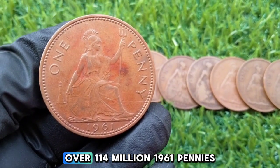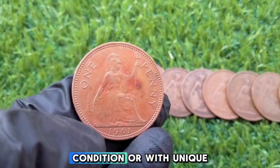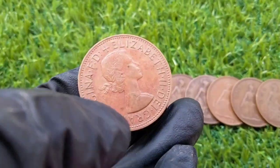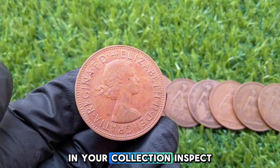Here's an interesting fact: over 114 million 1961 pennies were minted, which means they're relatively easy to find. However, finding one in pristine condition or with unique errors like misstrikes can make the coin much more valuable. Coins with minting errors or that are in exceptional condition are what serious collectors are looking for. So if you come across one of these coins in your collection, inspect it carefully.